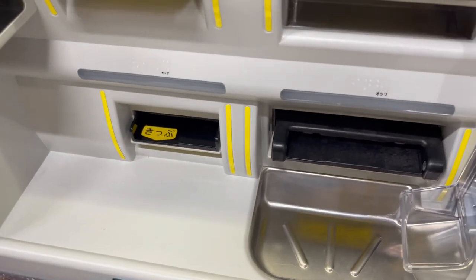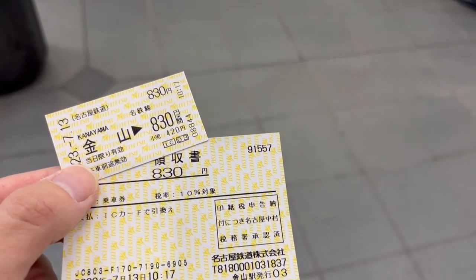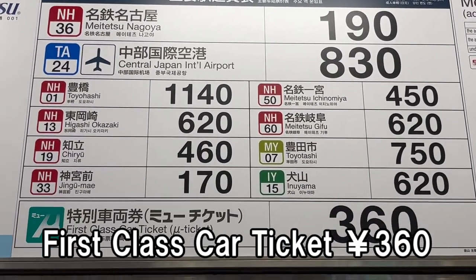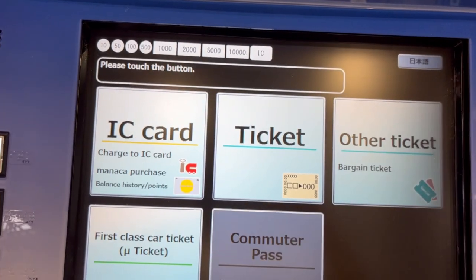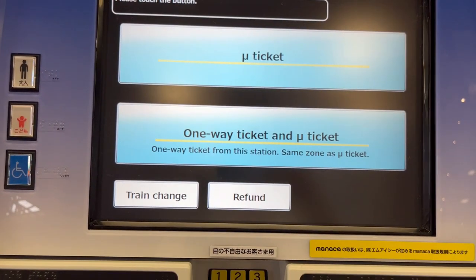But if you take the Airport Access Express, which stops at only a few stations, you will need to pay 360 yen in addition to this. The 360 yen ticket can also be purchased online. In this case, I bought it online. The link is attached in the summary section. Of course, the additional ticket can also be purchased from ticket vending machines.